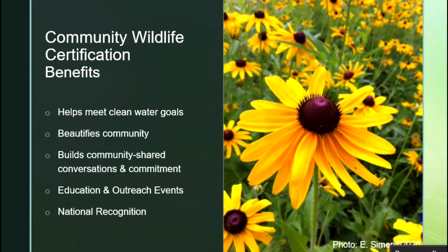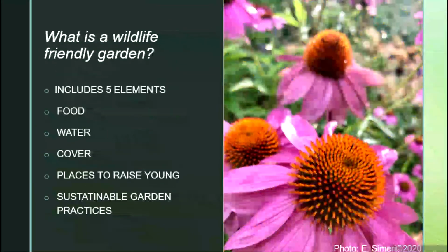Community wildlife certification helps meet clean water goals, beautifies the community, builds community through shared conversation and commitments, and also education and outreach events, and it provides national recognition for efforts to support and protect wildlife.